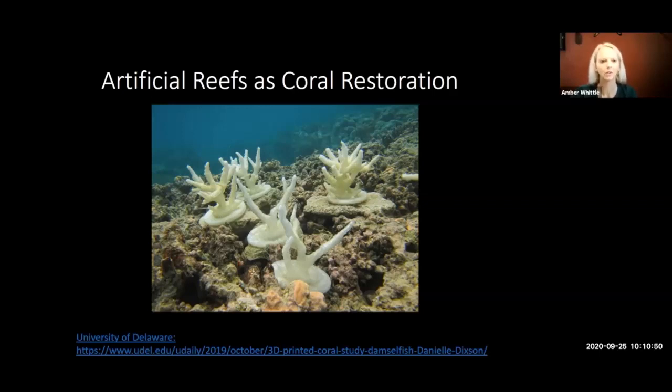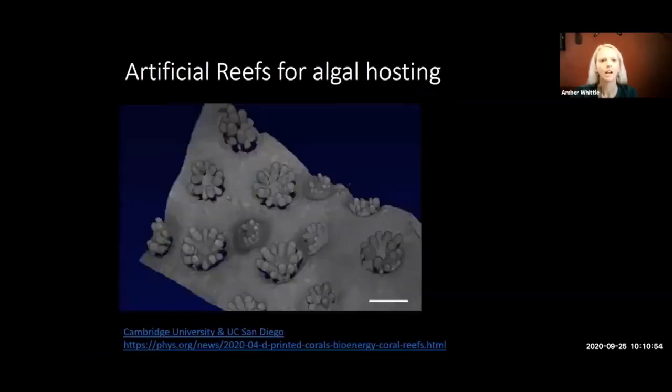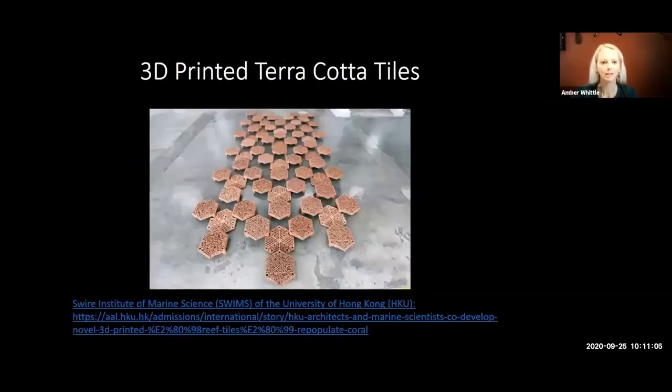So this one's from the University of Delaware. They're using staghorn coral. This is an artificial reef specifically for algal hosting for the zooxanthellae. And this one came out of Cambridge and UC San Diego. And then the most recent one is one that came out of Hong Kong using 3D printed terracotta tiles.